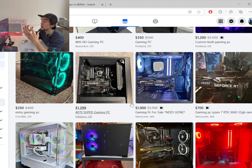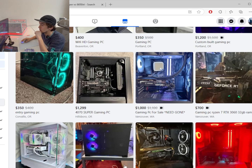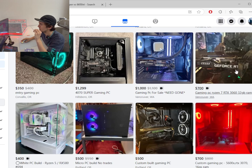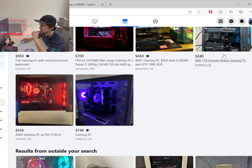I think you could be putting a markup on anything that's NVIDIA 40 series or newer, if it's a hot commodity. Wow, that's a 4070 Super gaming PC for $1,300. That could be a score. $700 for a 3060. That's all right, depending on what the CPU is.